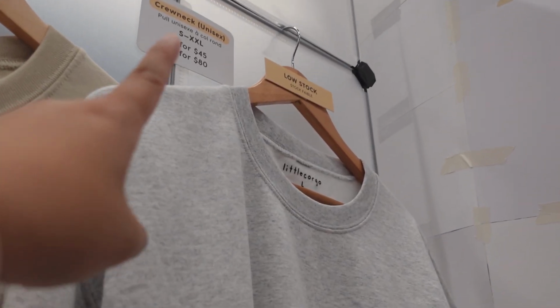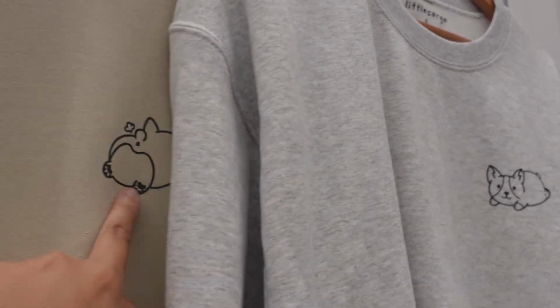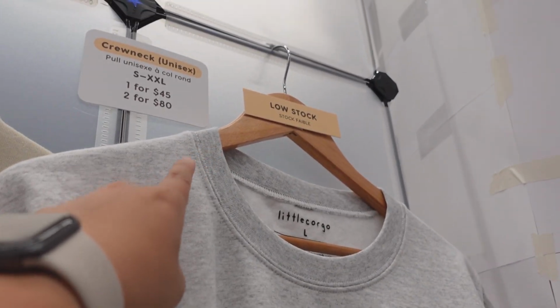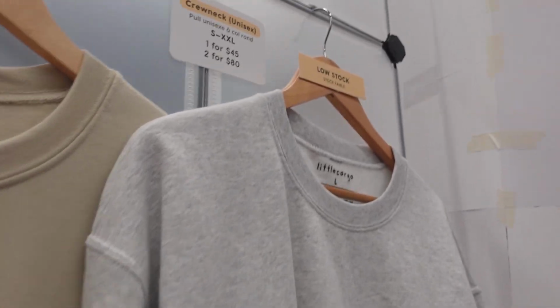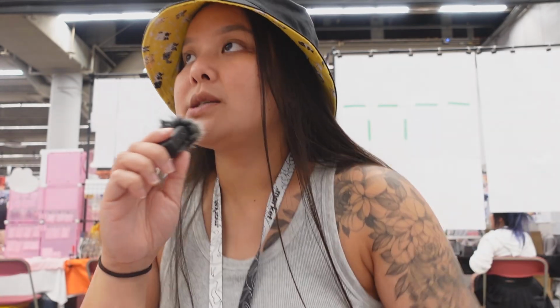So before Otakuthon, a lot of Montreal followers were telling me to bring this gray crew neck. I usually don't bring these anymore because they don't sell as well as this one. And I usually have my black t-shirt here, but it is only 11 o'clock, so 1 hour into the show, and we are low stock on this. We have about 5 or 6 left, so thank you for the love. Mr. Corgo picked me up some bubble tea.